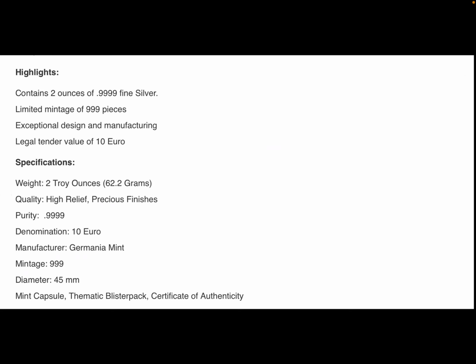It's a legal tender of Malta, because it's the government of Malta that is actually authorizing the production of this coin in collaboration with Germania Mint. It's a 10 euro denomination legal tender, so it is a coin, not a round. Regardless whether the effigy of Her Majesty is there or not, it is a coin. It is a legal tender of Malta.